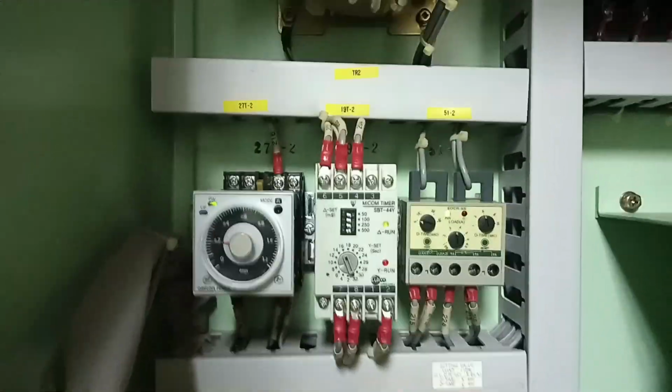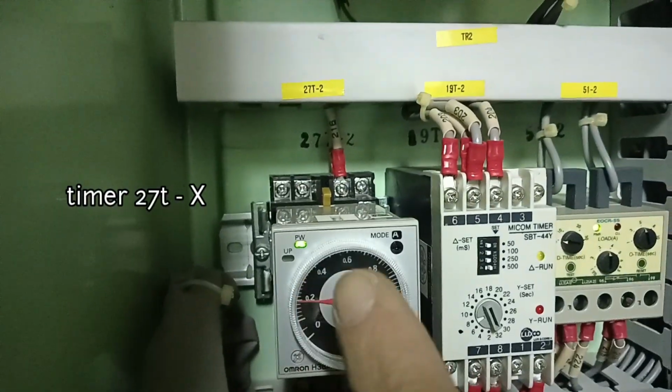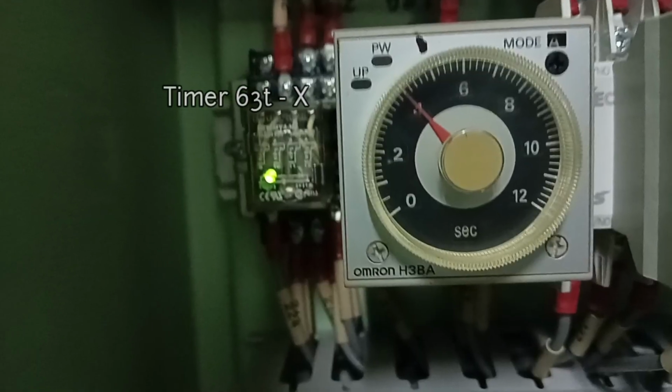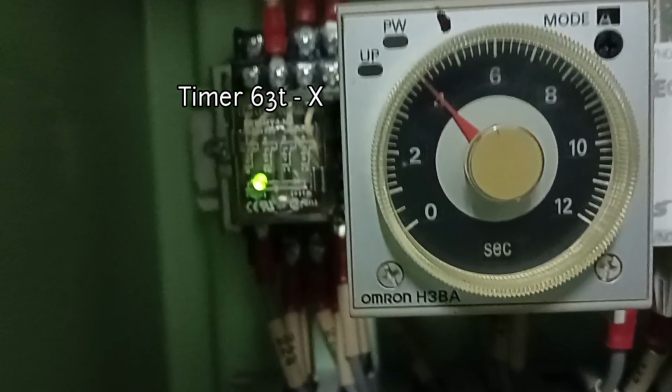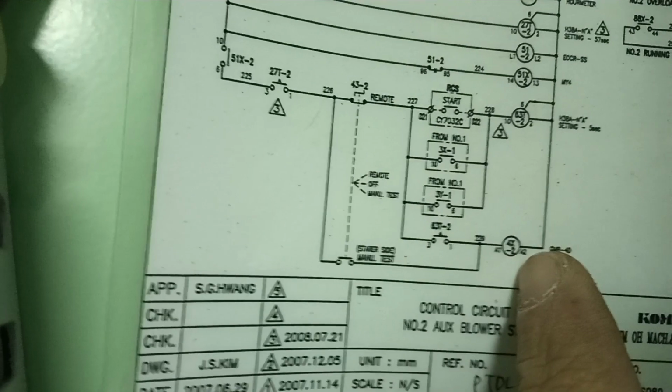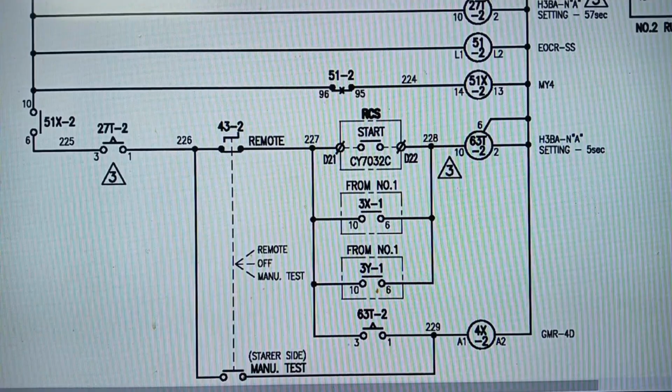I opened the panel. Inside it there is an electrical diagram. Then I checked the circuitry of the control panel. I noticed that one of the timer relays, timer 63T, is not working. A timer should have green LED lights on at the top of the unit indicating that it has power. I checked the diagram again, and I observed that the timer 63T is connected to the remote control system.